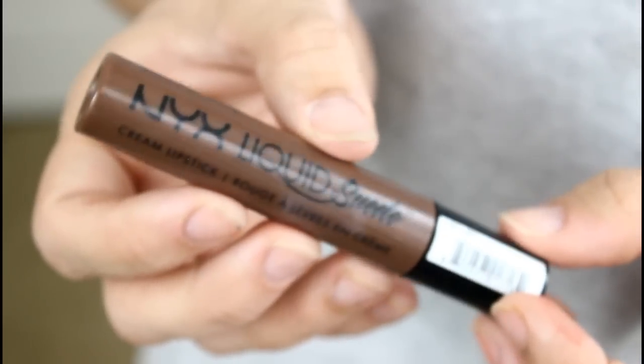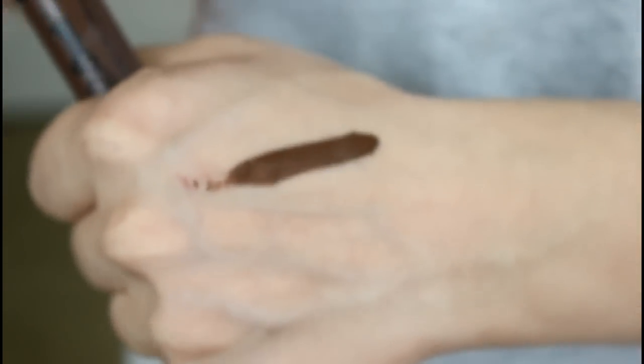Two lipsticks, or liquid lipsticks, or whatever you want to call them. So the first one, I'm actually wearing it today, mixed with Sandstorm. This is the NYX Liquid Suede in the shade Downtown Beauty. This is like a true brown, you guys. Look at that. Yeah, I'm wearing it today. So pretty. I love this one to death.